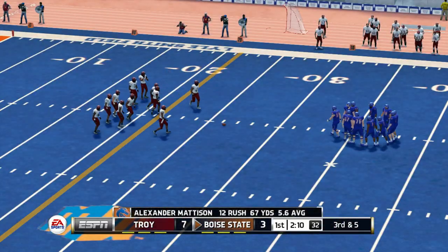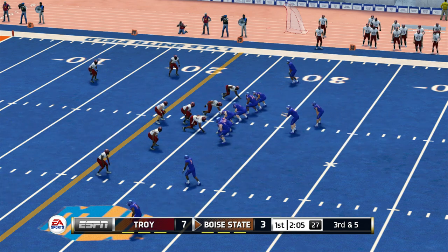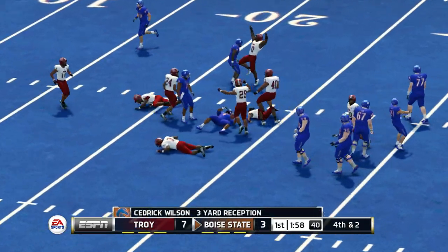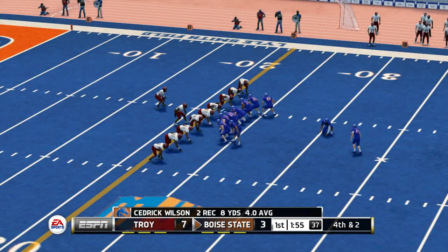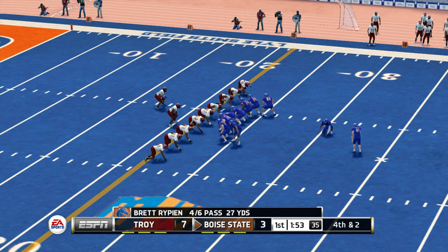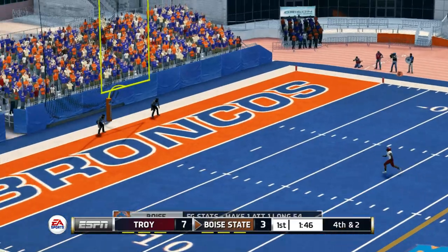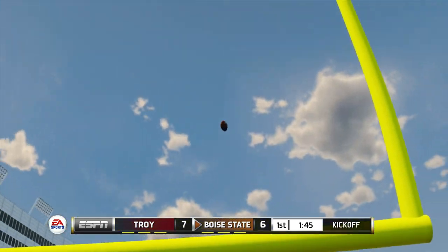Third down again. Hit immediately. Gain of 3 yards. Fourth down. Kicks away. And he splits the uprights. That one looked like cake for this kid. Chalked up 3 points for the offense. 7-6. Troy.